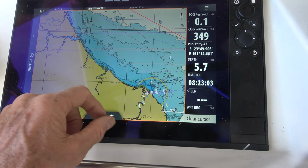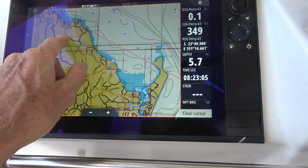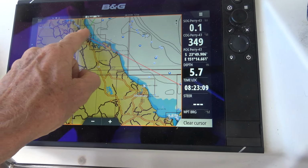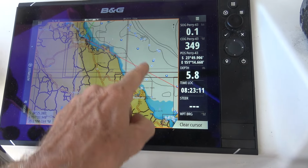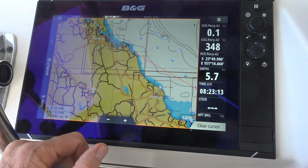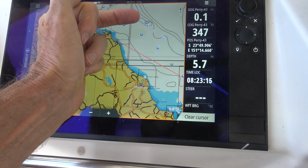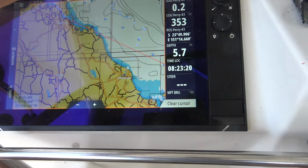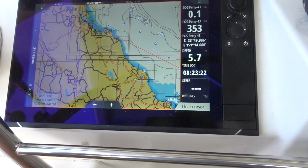Bundaberg's there, so it's about 90 miles all up. So there, yep, down to there, sort of curved round. So going into the easterly, light easterlies, motoring. Hopefully we'll be able to sail a bit when we get the northeasterly coming down this way. Cross down there.